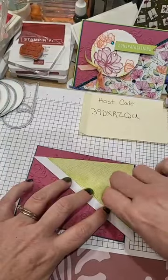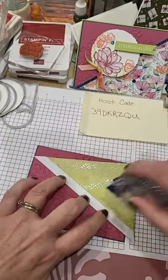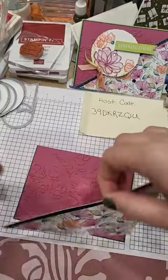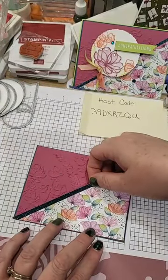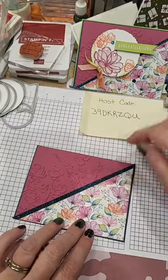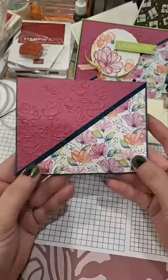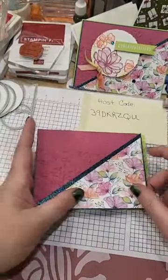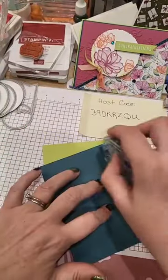And now I'm going to adhere here, adhere here. And we're going to lay this down right in the corner to cover up everything else. See how pretty? Isn't that pretty? I just love the colors. Love the bright colors. And then we're going to put that right on here. And then we're almost done with our card. Just have a little stamping to do.